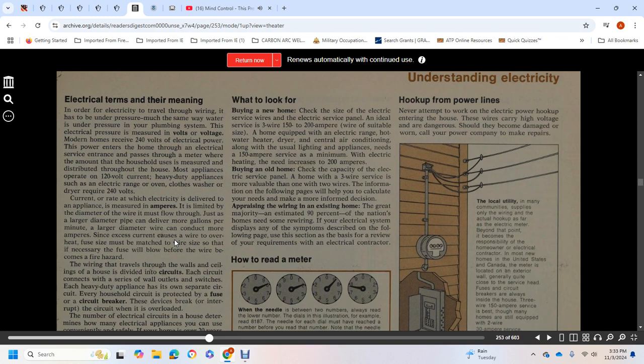A larger diameter wire can conduct more amperes, since excessive current causes wire to overheat. The fuse size must be matched to the wire size, so the fuse will blow when the amperage of the wire becomes too high.